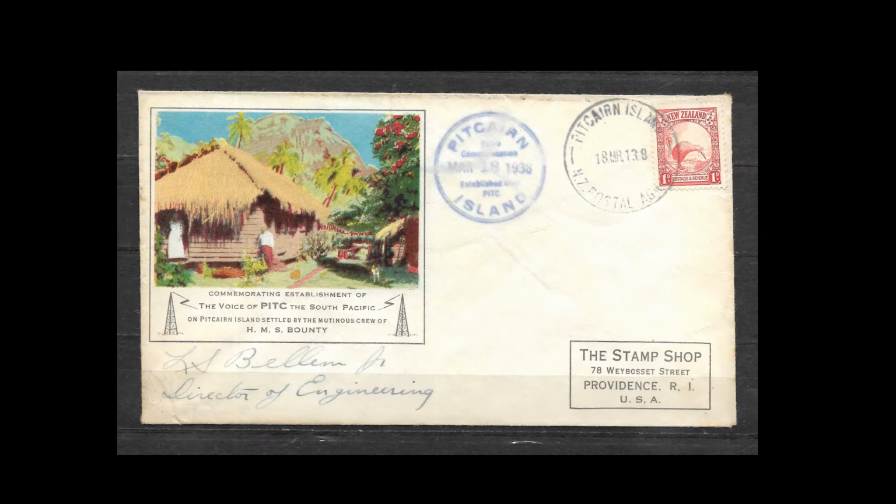These stamps are much more valuable than a standard New Zealand stamp. So if you have a load of New Zealand stamps from the 20s, 30s, have a close look, see if they've been franked with the Pitcairn Islands postmark. It could be quite valuable. I came across one of these covers in the collection that I bought, and it has a very interesting story to it.